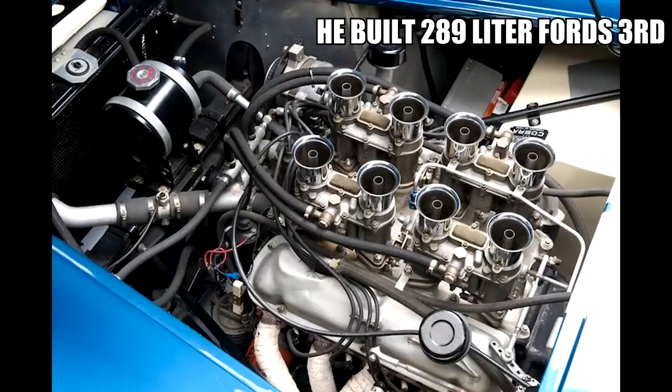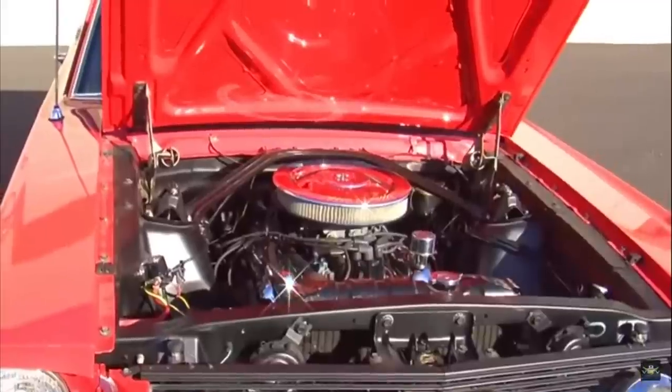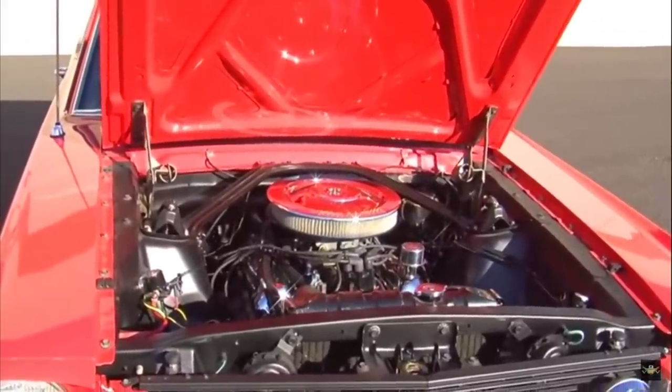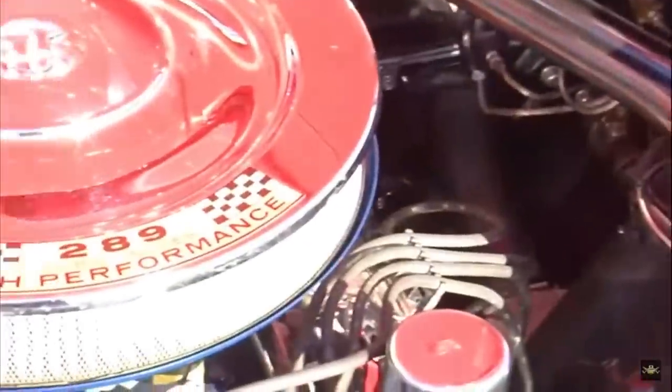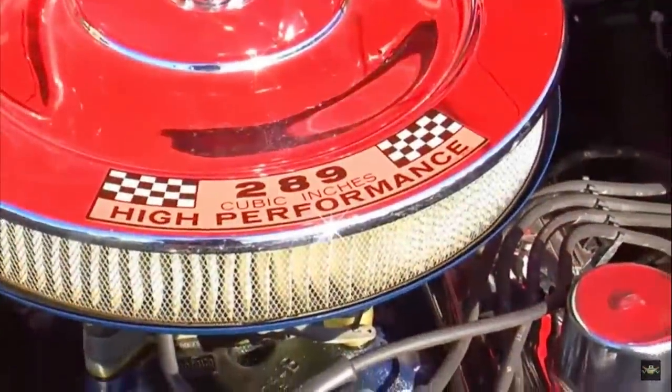Then they came out with a 289, and that was a wonderful engine. They were coming right along with Chevrolet until they had a lapse there, and stock car racing took the precedence.